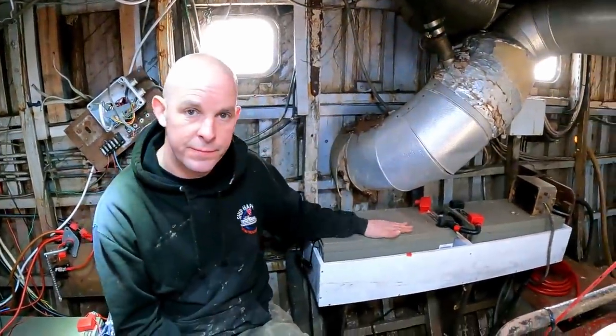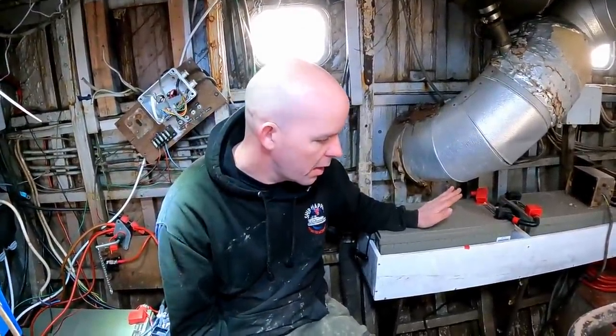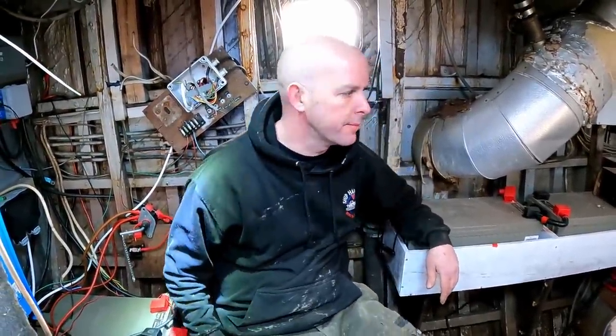So these are our big AGM batteries. We've got four at the moment. Hoping in the future we'll have a few more batteries, but all of this inverter and stuff is not staying in the engine room. It's going to be at the aft end of the midship saloon, but we can't do that until we do the roof and stuff like that. So for now, it's going to be staying here.